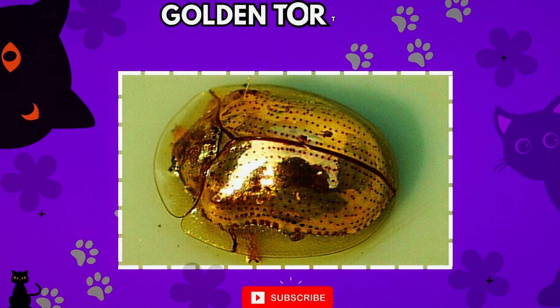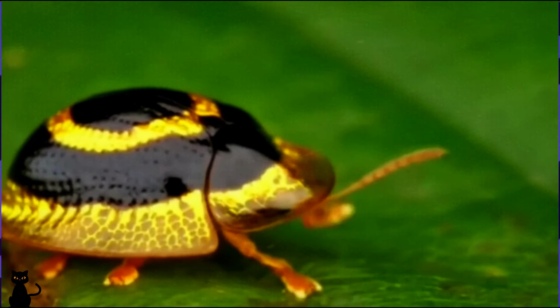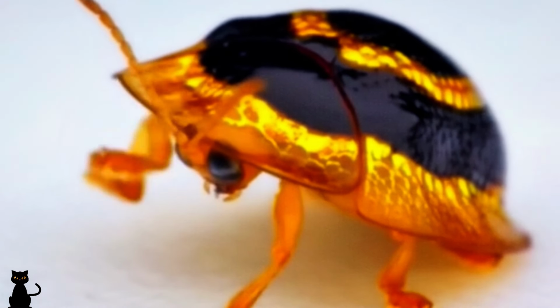Fourth place, golden tortoise beetle, the jewel that shines like gold. Ever imagine finding a bug that looks like it's made of gold? The golden tortoise beetle, Cheridotella sexpunctata, is exactly that, a tiny living jewel of nature. Found in the Americas, especially in the US, this beetle stands out for its shiny golden shell.